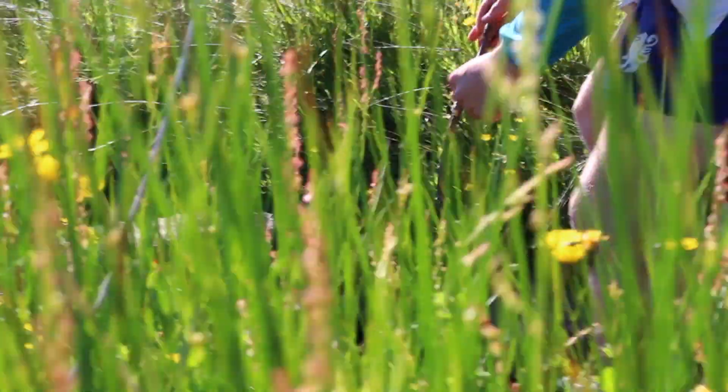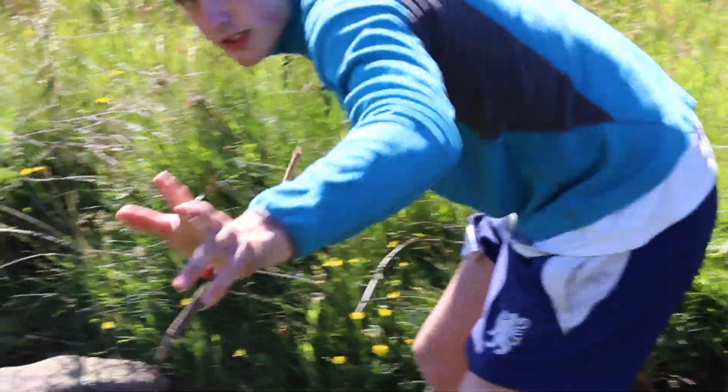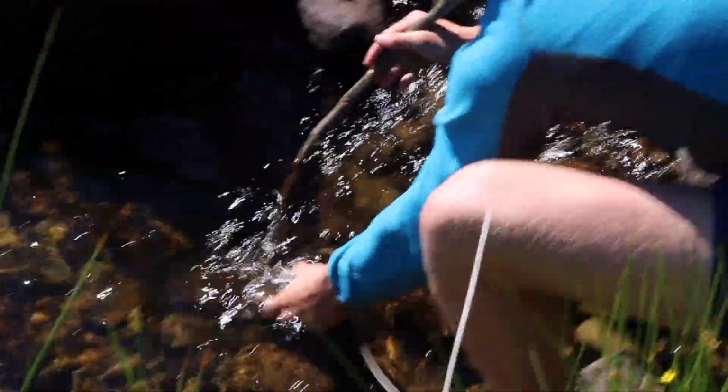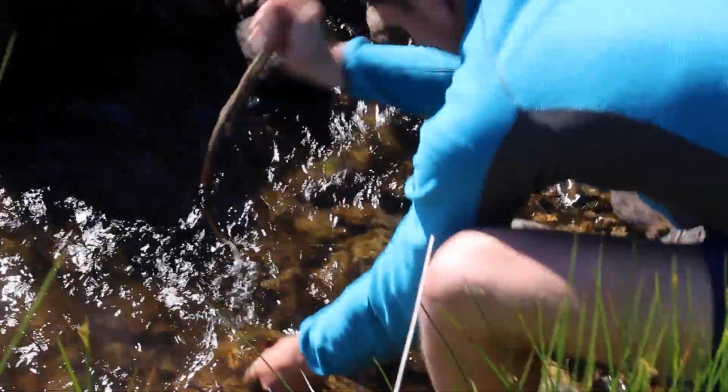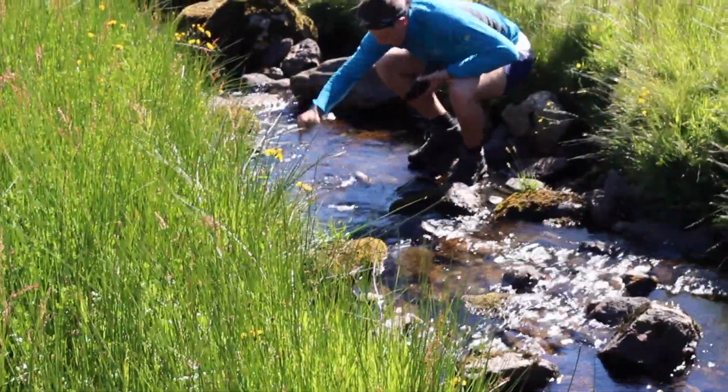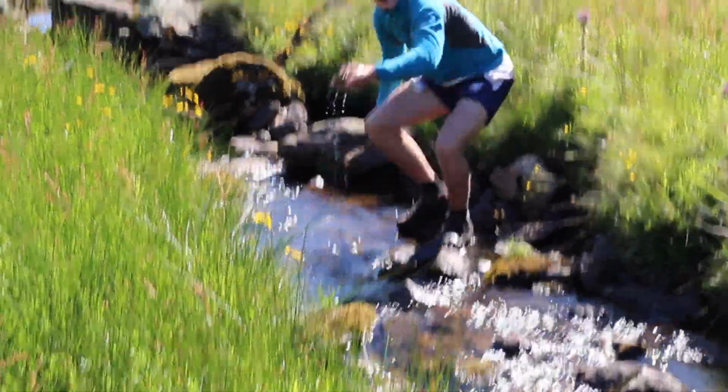So here we have a wild fisherman, a cave fisherman. Hold on. I can see what I can see. Got him! Oh, he's bringing him. Oh no! There we go. That's what you call a stonefish. That's a little one, maybe one. There aren't many fish around here, it's difficult to catch them.